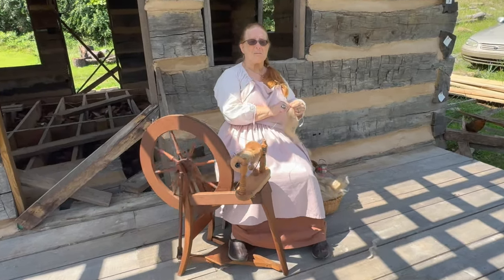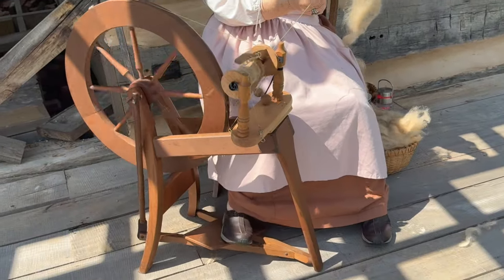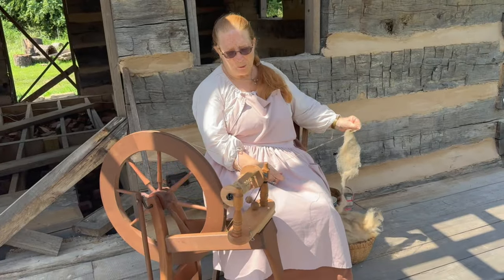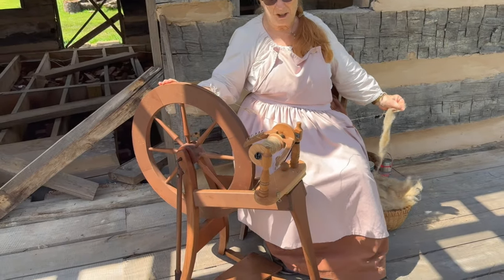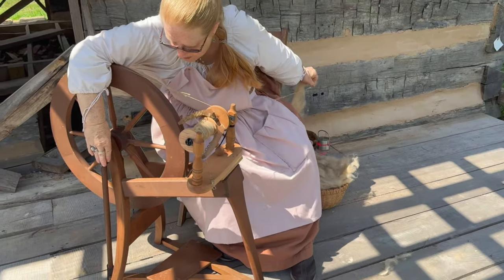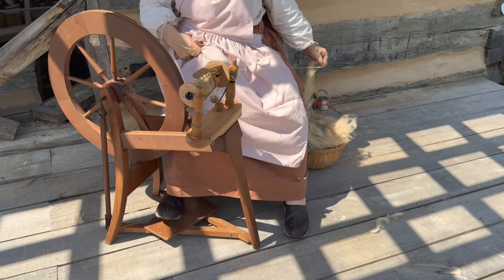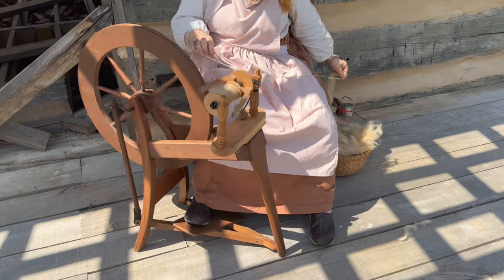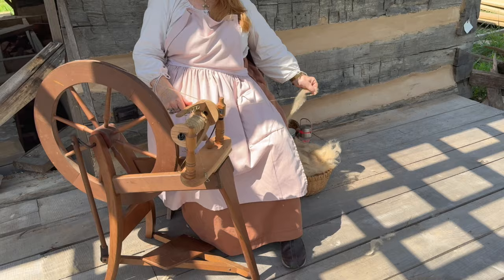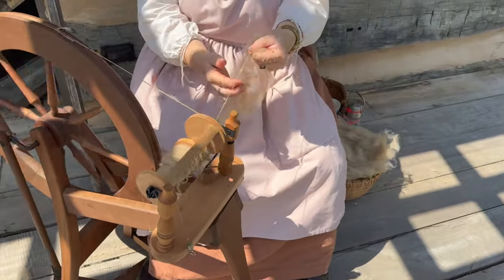Actually, the wheel does most of the work. I just sit here and pump the treadle. It's been a long time since I talked about it. The wheel is pretty simple, really, because this bar is connected to the treadle and the wheel. So just by pumping the treadle, the wheel turns, and this drive band here is connected to the flyer and the bobbin, and those twist, and that's what's actually putting the twist into the yarn.